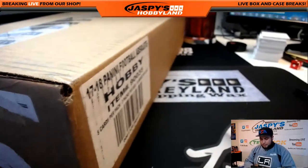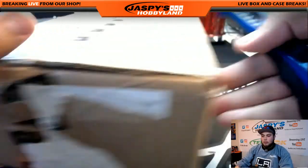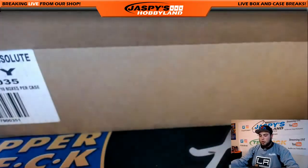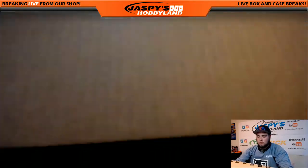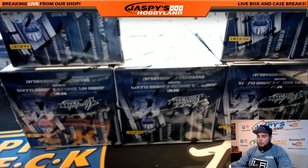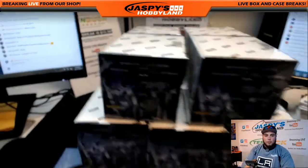Here's the case. Absolute Football. As you can see right there, it's a very, very long case. So let's quickly just open this up. Cut it open, just like that. I'll flip it around so we can cut the other side. And we will open this up. Funny how they just put a long box like this. Stack these up somehow. So there you go. Five boxes there, five boxes on the other side. All the boxes are right there, guys.